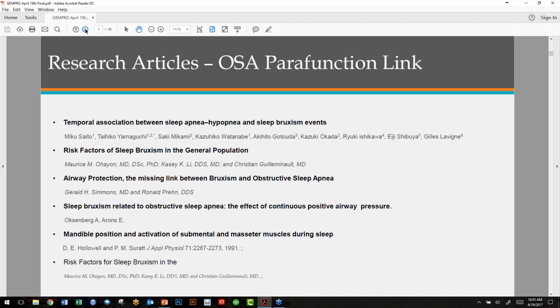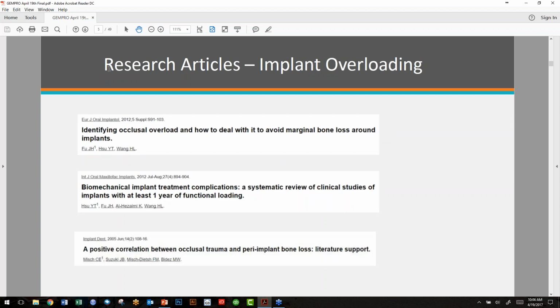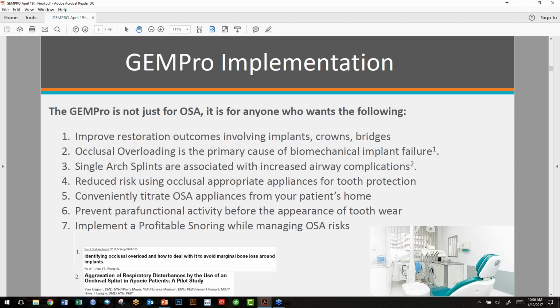So the next few slides are, for example, references for the OSA and parafunction link. These 2 studies documented the link between guards and compromising the airway. And these research articles are talking about implant overloading and some of the reasons for overloading. Okay, so I'm going to talk quite a bit on those 3 topics, and I just wanted you to know that these are the research articles I base some of what I talk about on today.